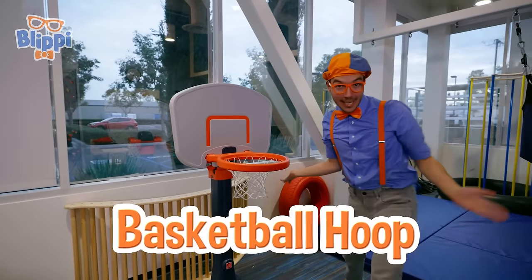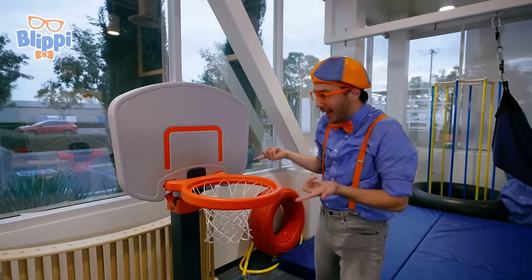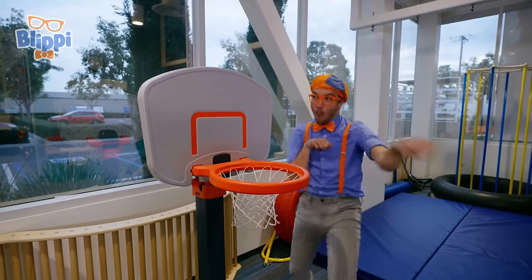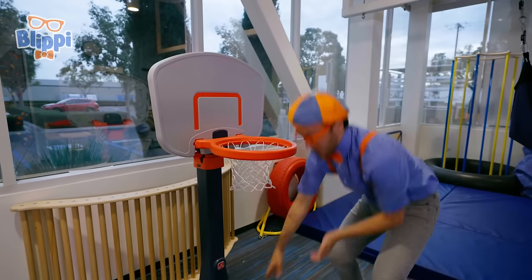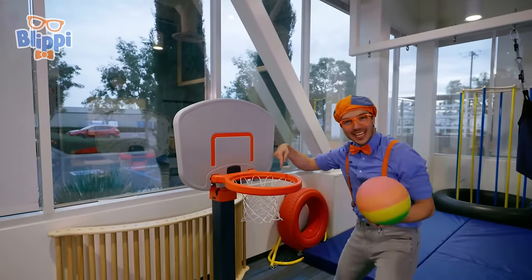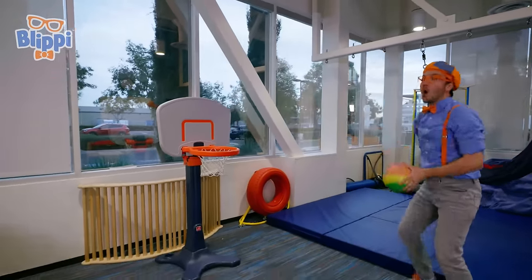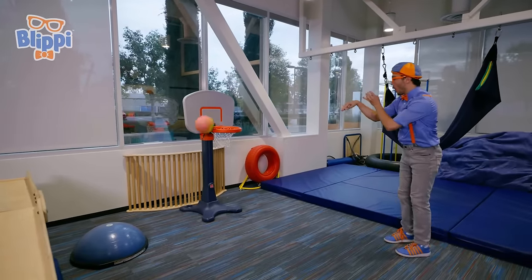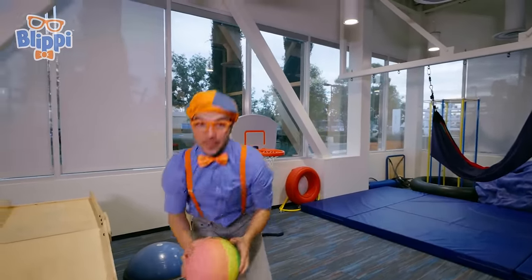Look. Looks like there's so many fun things to play on. This is a basketball hoop. Whoa, check it out. There's the hoop, the backboard, and the net. And we want to try to get this ball in the net. Okay, here we go. Uh-oh, we missed. But that's okay.